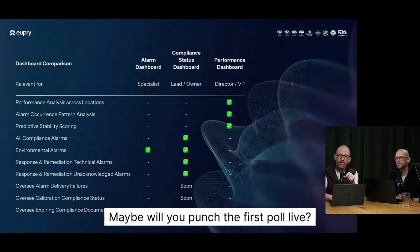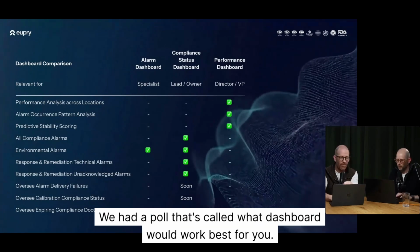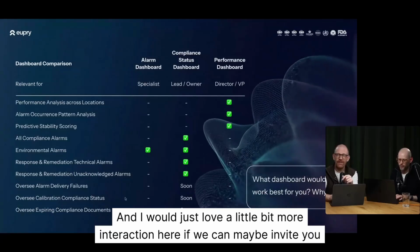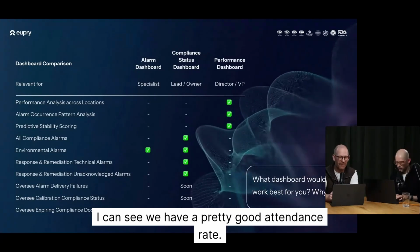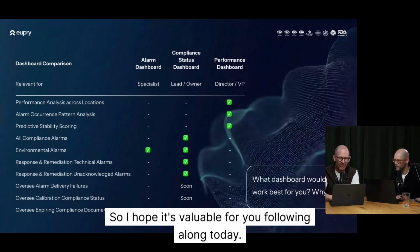Maybe will you punch the first poll live? Because we have a poll called "What dashboard would work best for you?" And I would just love a little bit more interaction here. If we can maybe invite you for that. I can see we have a pretty good attendance rate, so I hope it's valuable for you following along today.